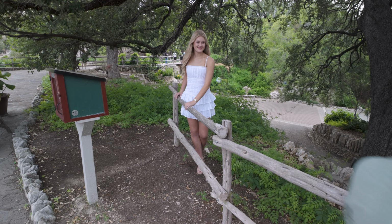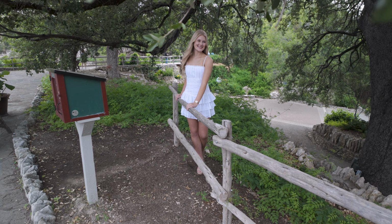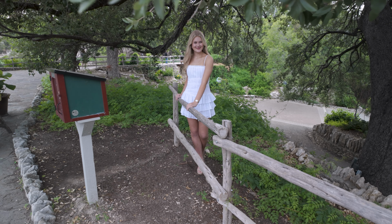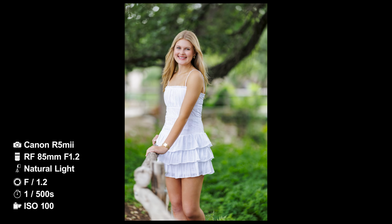So I'm shooting it at a 3/4 angle now. I've not even changed my location. 1, 2, 3. She's still in the same pose, really, just now turned to me. Beautiful. 1, 2, 3. Gorgeous. Last one, and 3. So now we've kind of worked through that.